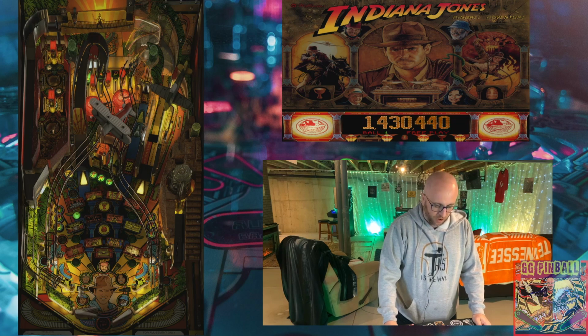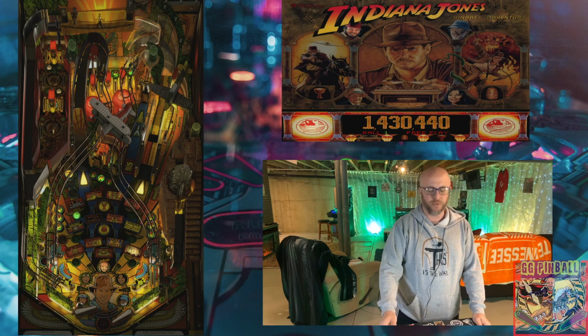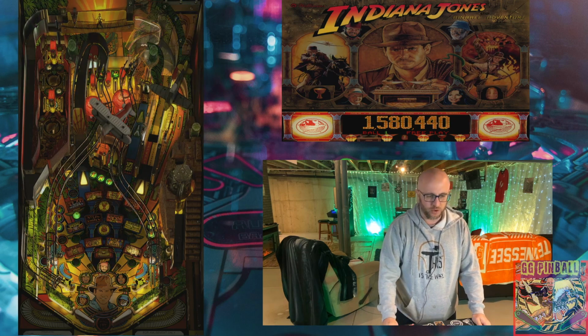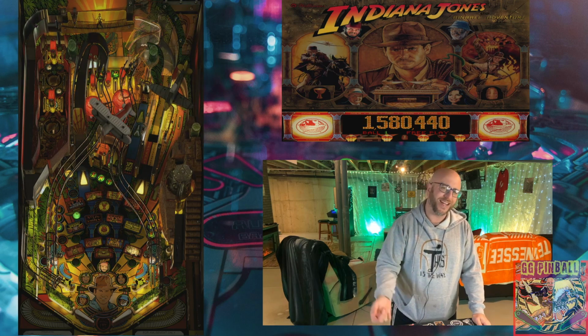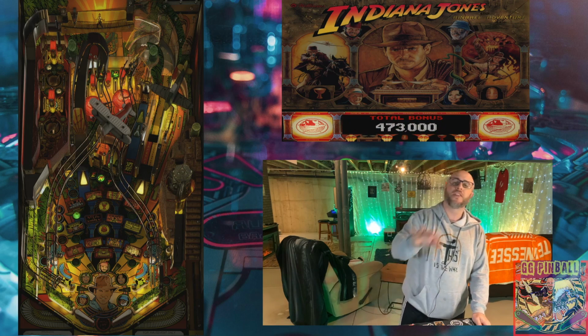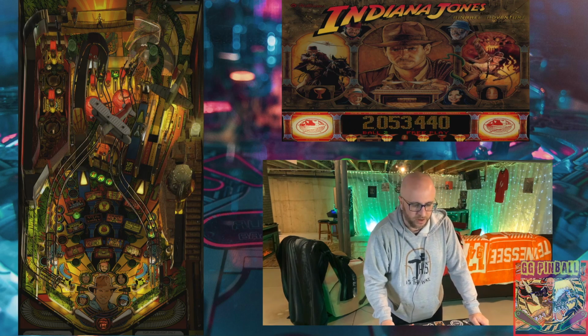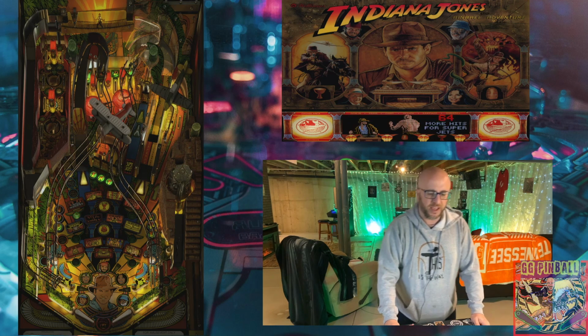The physics in here are definitely awesome. VPW is so amazing when it comes to physics in their tables. It feels so good and so real. I'm awful, and I'm going to be talking a lot, so I'm not really paying attention all that much. That's okay. We're going to do another ball of Indy, and then we're going to move on. So let's shoot this out. Oh, yep, got the eye. All right.